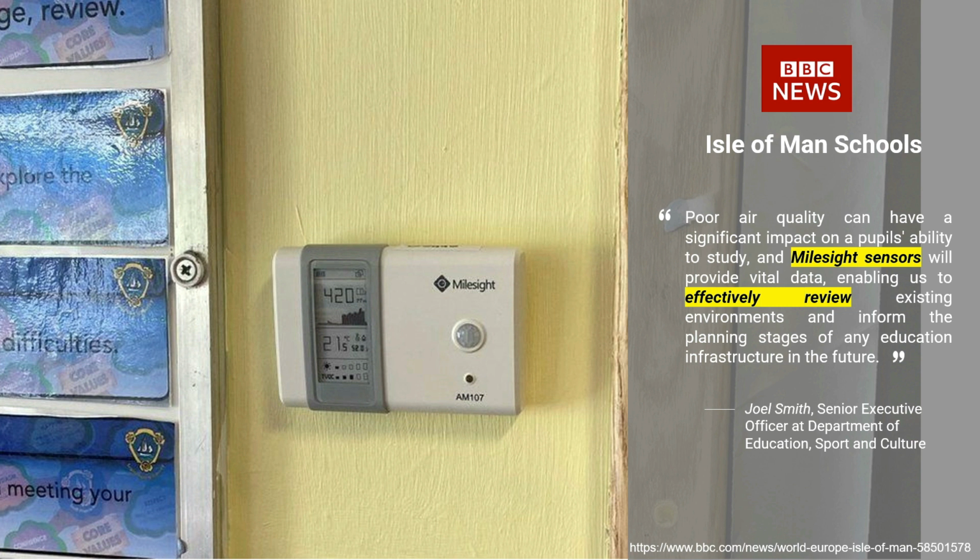So Milesight provides sensors that connect with the Isle of Man LoRaWAN network. And it was the difference in schools being able to open safely or not, because it was put in place through LoRa technology and then reacts with building systems to retrofit them to ensure a safe environment. There's a good article on it too by BBC News that goes into more detail.